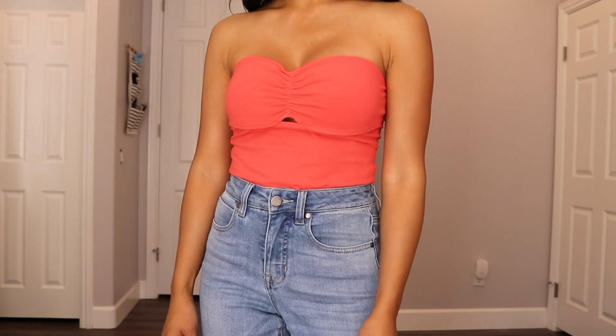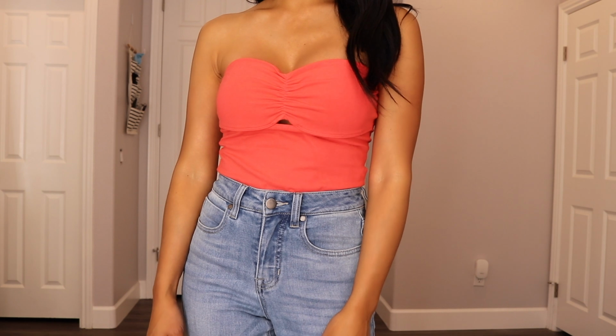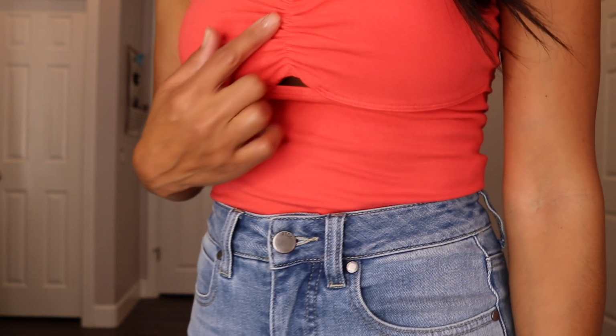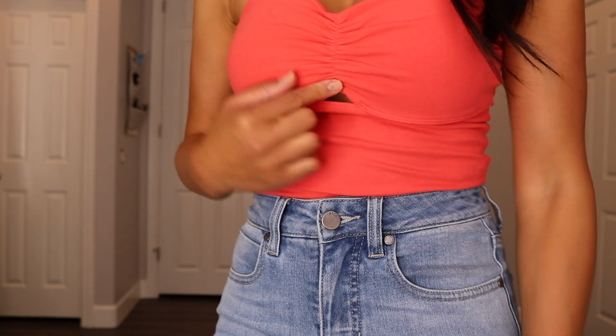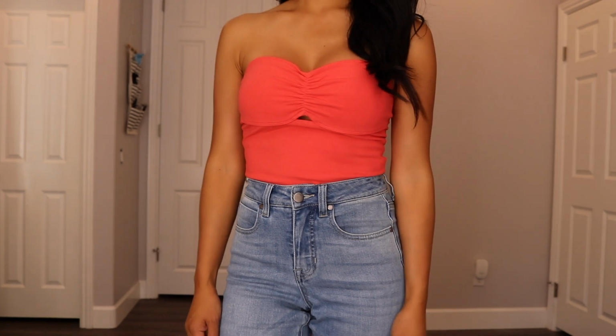This next one is just a super cute summer piece. It's also a bodysuit that has a little bit of ruching. It has a little peek hole right through here, and it doesn't come with any straps. Still a nice soft fabric. I do have to wear an adhesive bra to keep it up so it kind of sticks to it. Otherwise, this thing would definitely fall down on me.